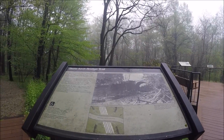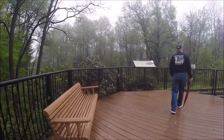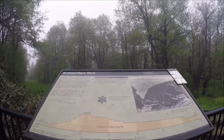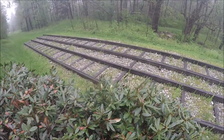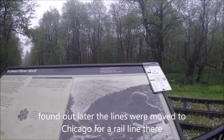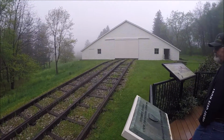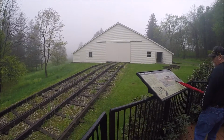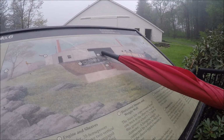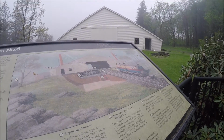Alright, so we've come to the overlook. And just some informational things here. Okay, this is incline plane number 6. And they would carry on down here. They've just left this here for part of the museum. And then this is one of the engine houses. This is engine house number 6. See how they brought the boats up on the flatbeds into here and then brought them down the other side. As one was going up, another would be coming down for a counterweight. Right.